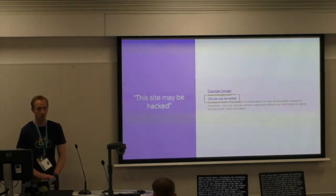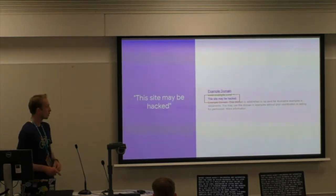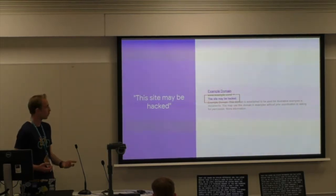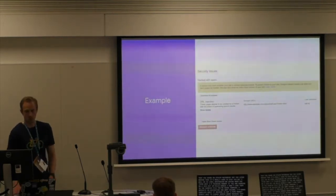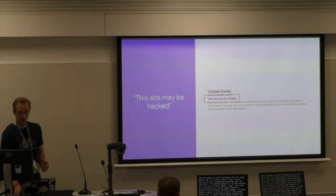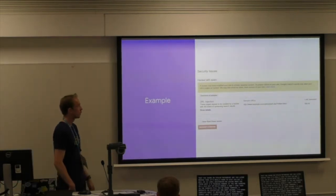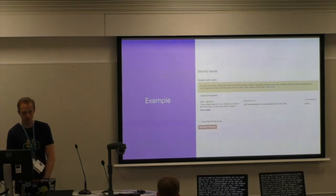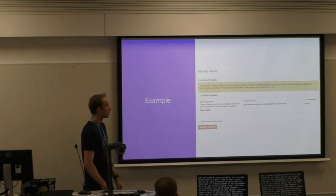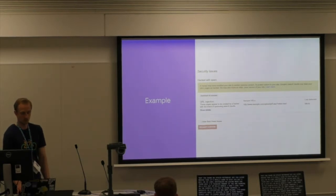What we often see is that site owners that don't have a Search Console account, when they see this message in Search, are simply overwhelmed and don't know what to do or where to go. Site owners with a Search Console account would see this on the other side. If a message appears in Search that the site was hacked, this is what they see under the security issue section. We provide information about the type of issue or attack, example URLs, and a detailed description of the problem and how to clean it up, how to fix it.